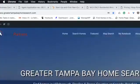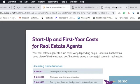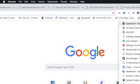So let's say, for example, you'll normally see these on different types of websites. I'll go over those in a minute. But let's just say, what's a website that I can use?